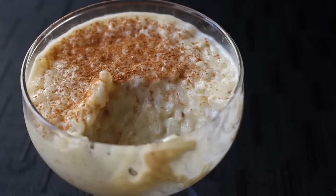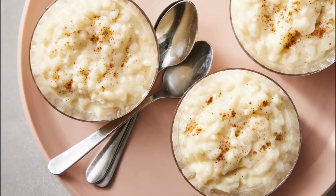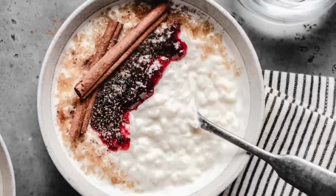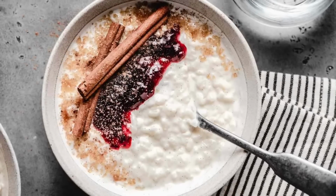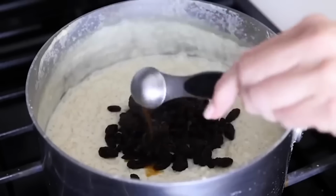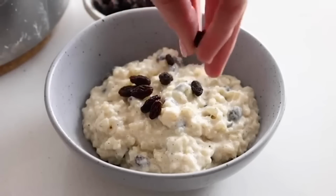Whether enjoyed warm or chilled, this versatile dish seamlessly transitions from a decadent dessert to a light, satisfying lunch. Its adaptability ensures it complements any meal plan, becoming a cherished favorite in homes where culinary versatility is prized. Savor the timeless allure of rice pudding, a dish that embodies comfort, tradition, and culinary excellence in every spoonful.